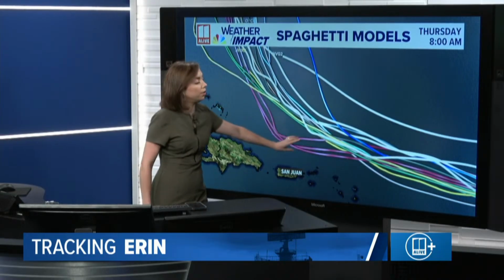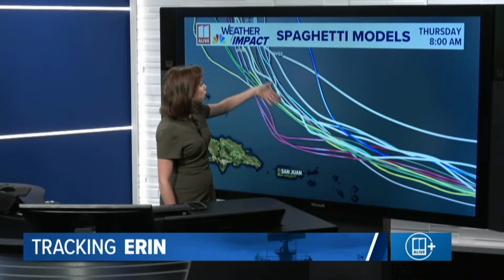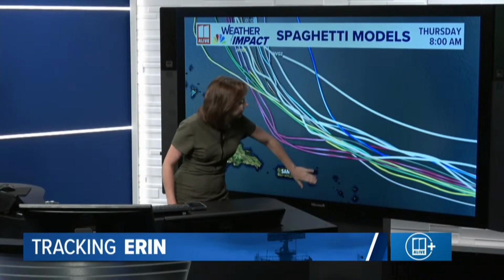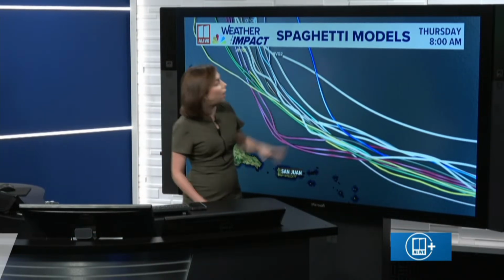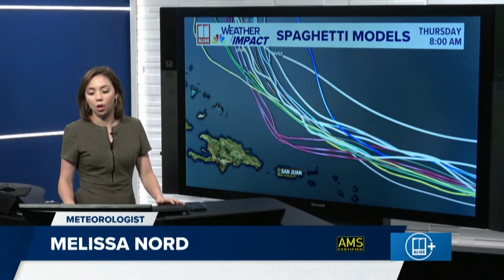Some of the models don't have that kick to the north happening until north of Puerto Rico. Others have more of a gradual curve to the north, starting as it's going over just north of the Leeward Islands, the Virgin Islands, and also Puerto Rico. Some of them curve it, a few outliers, well earlier. What we want to happen to limit any impacts to the United States is, of course, that earlier curve to the north. The earlier it curves to the north, the further out it is at sea, the less likelihood that we're going to see a deviation long term.